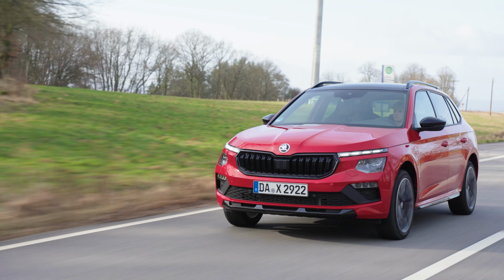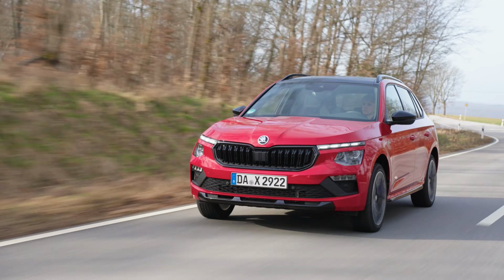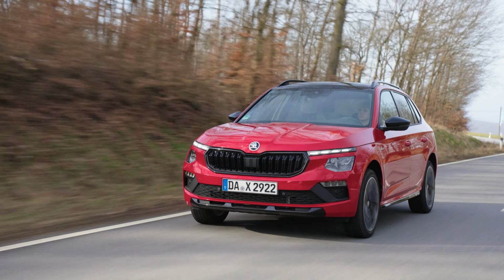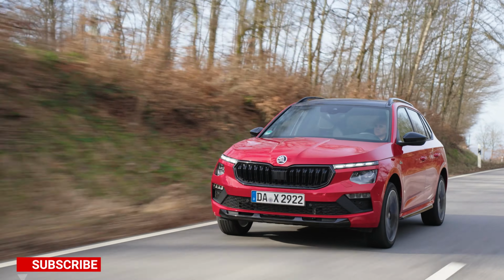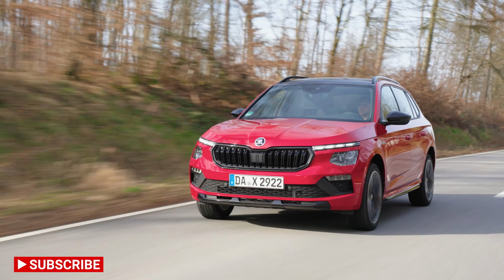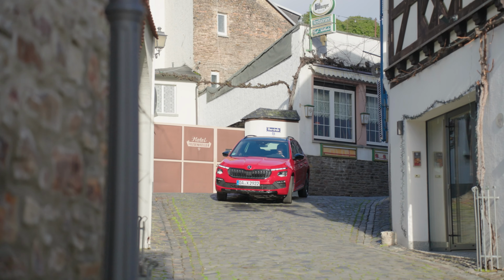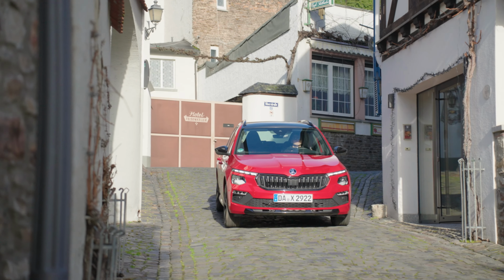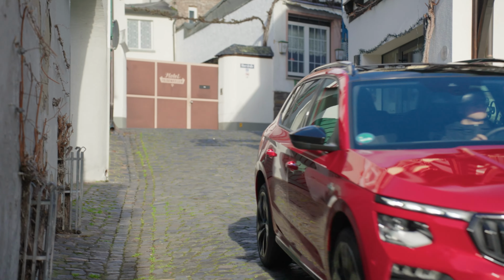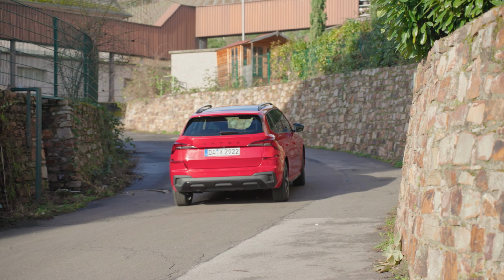So, in summary then, what do I think of the new Skoda Kamiq facelift? Well, the design is definitely better than before, and the interior is better than its rivals. Practicality is okay for a small family, but if you do want more space, then you may have to go for the bigger Skoda Karoq, or even go for another brand, which is a shame really. But then you can also look at the Skoda Scala, which is a superb car.